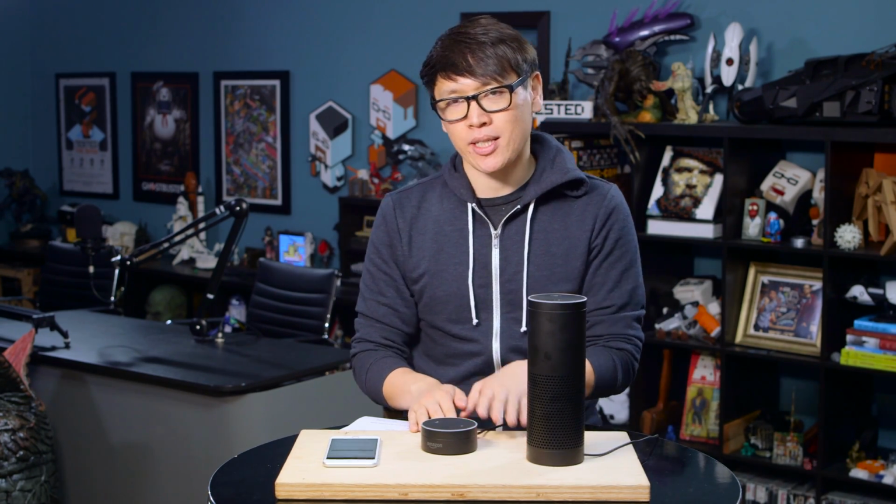The big difference, of course, is that it doesn't have the big beefy speaker system. So it is half the price. It's $90 compared to $180 for the Echo. There is a speaker in here, but it's not that great.